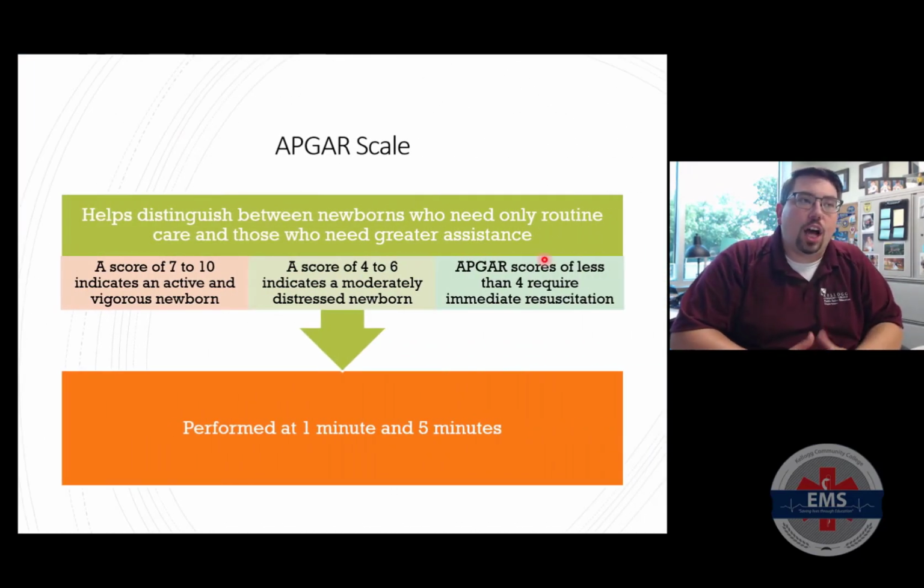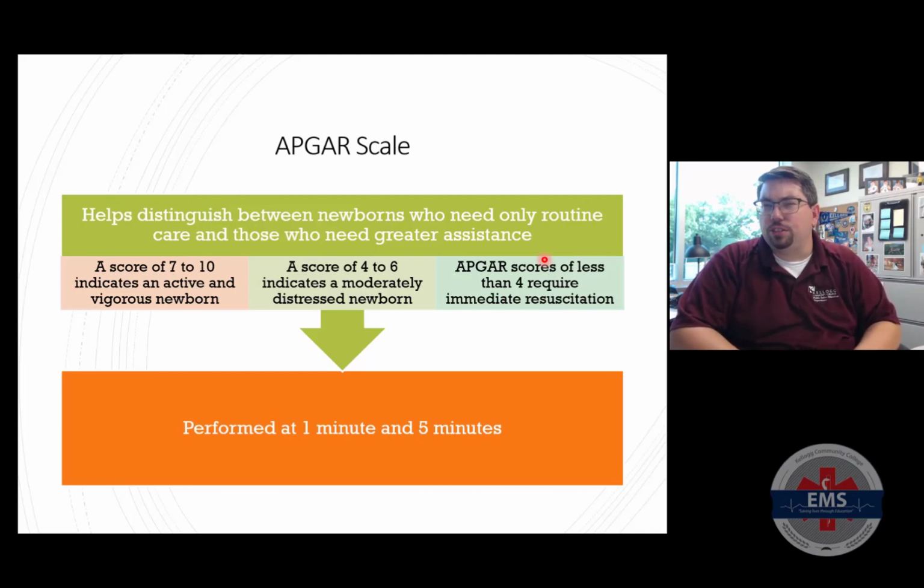An APGAR score helps us distinguish between newborns who need only routine care and those who are going to need greater assistance. A score between 7 and 10 indicates an active, vigorous newborn. Nothing necessary for us to do but continue to monitor and observe. A score of 4 to 6 indicates a moderately distressed newborn and may require some initial treatment for primary apnea, things like ventilations. A score less than 4 typically requires some type of resuscitation, including ventilations, chest compressions, and even more advanced procedures, up to and including intubation. And again, these are performed at 1 and 5 minutes.